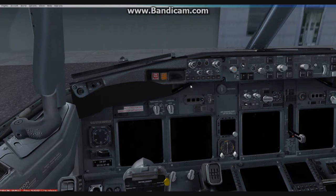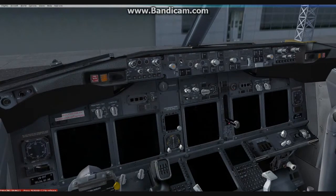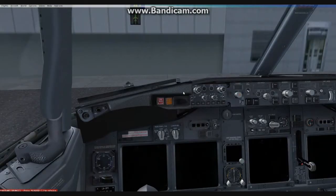I'm gonna show you all the features and show you how to prepare the aircraft for departure. So just enjoy, and I will show you all the good stuff of the 737-800 PMDG NGX.